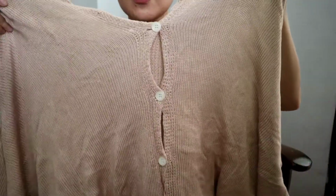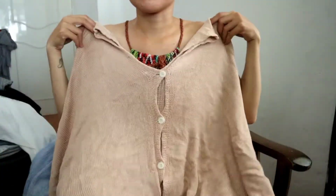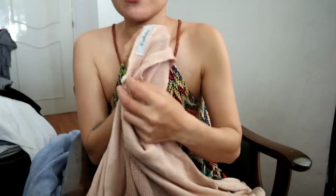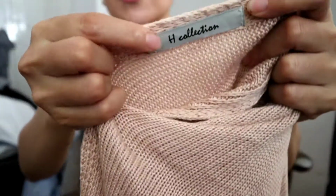'Cause look, I'm not into that anymore. And the back is like that. I think you can get away with wearing this in the front too. But the tag is over here, where the button is. Oh yeah, so there's a brand on that one.